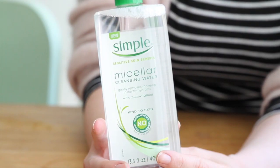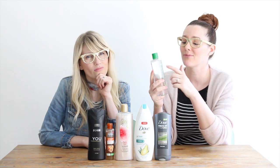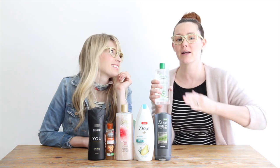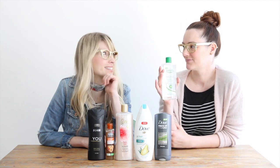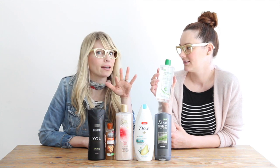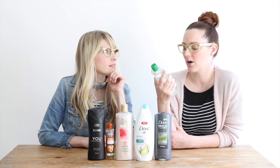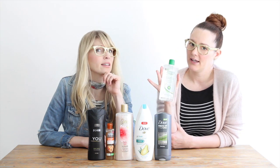So anyway, tell me about the Simple micellar water. For me, I like it just because it's simple. Just like it says. Just grab a cotton pad, throw it on there, take your makeup off. I love that because I'll be honest, sometimes I'm sort of lazy. But I love something that does double duty. It cleanses and it takes off the makeup. And what's also great about it, there are no harsh chemicals or artificial perfumes or dyes, which is good for sensitive skin gals like us.